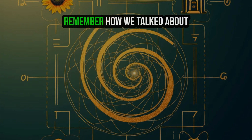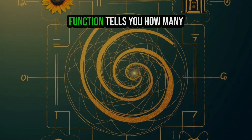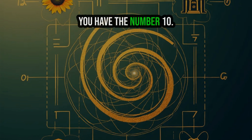Of course. Remember how we talked about representing any number as a sum of Fibonacci numbers? The Zeckendorf sum of digits function tells you how many Fibonacci numbers you need to add up to get that particular number. So for example, let's say you have the number 10.